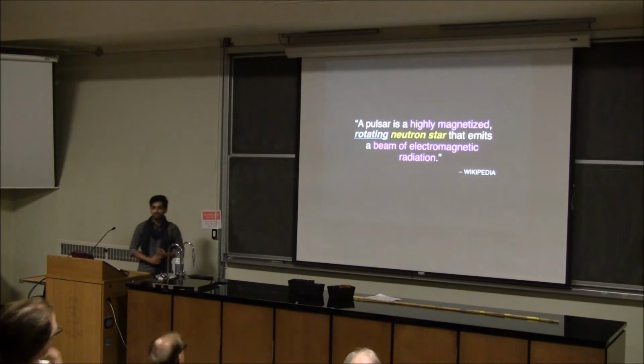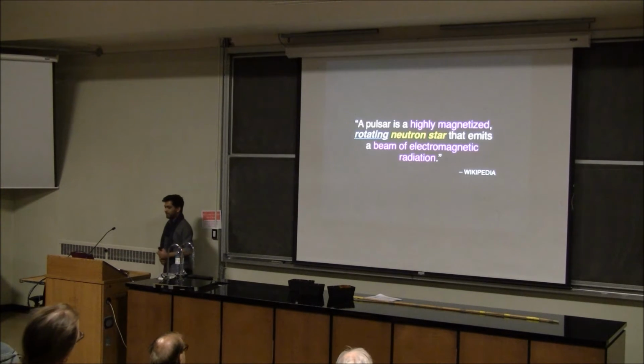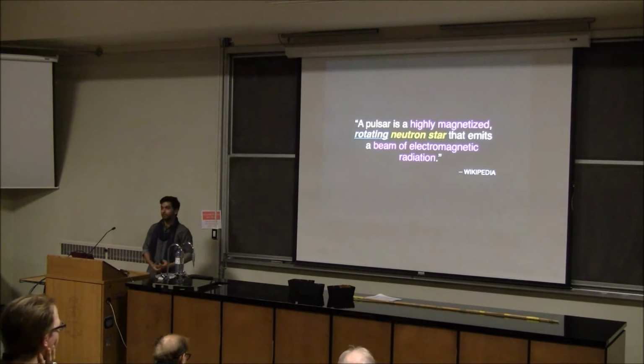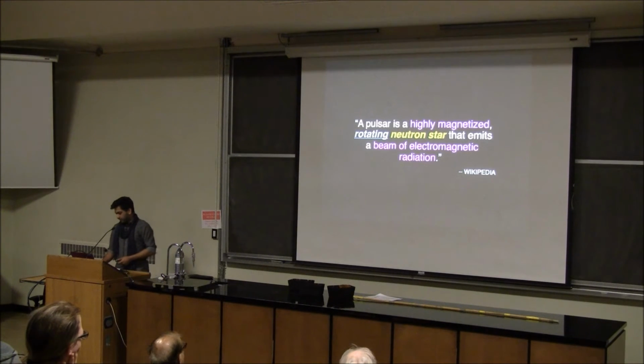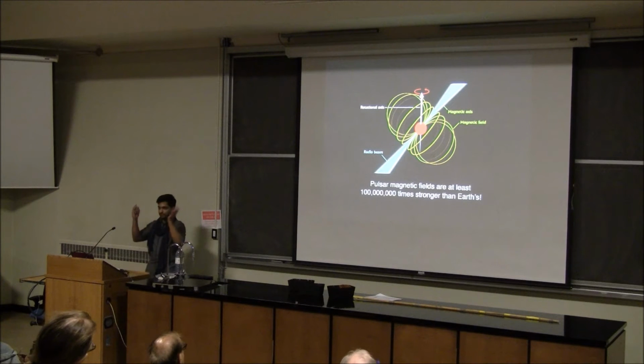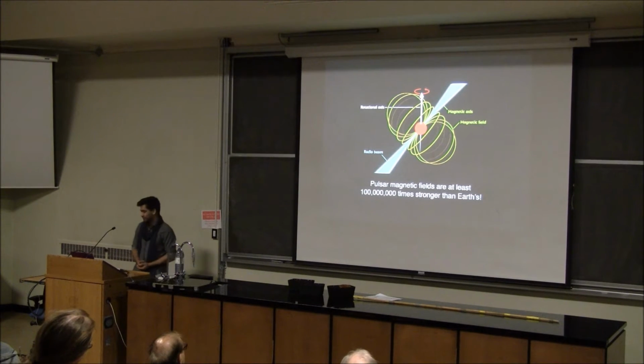Last part. It's highly magnetized and emits a beam of electromagnetic radiation. I've highlighted them together because they're pretty much the same phenomenon. Where you have this model, and I know it's a very intimidating model because it's just a scientific diagram, something you would see on an exam if you were in college.